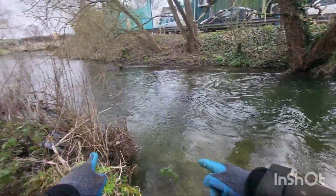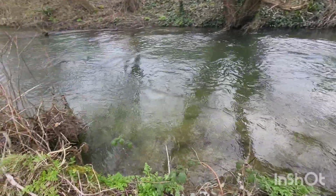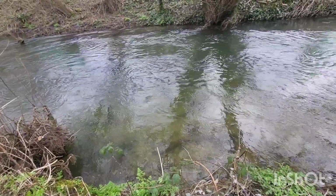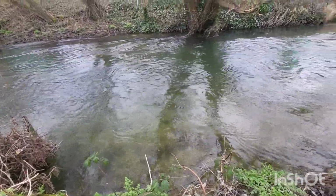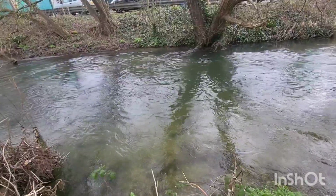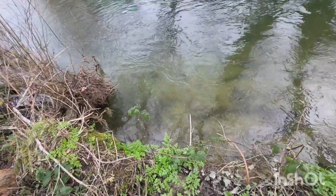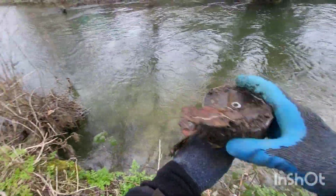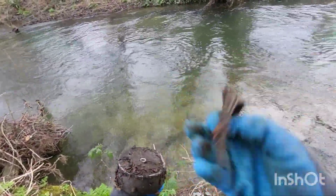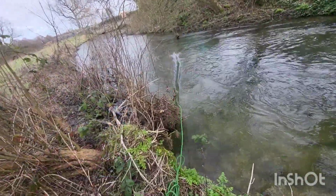Right guys, we made it down to spot 3. Me and George are going to have a few throws here, see what we can grab, and then we're going to quit for the day. We're only going to be here for half hour, 45 minutes, and then we've both got to get off for school runs. Right, first cast at the new spot. Oh, just grab something out of the mud. Just a flake. First cast at the new spot. Let's go.